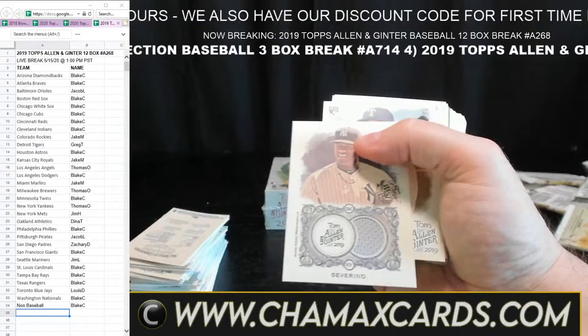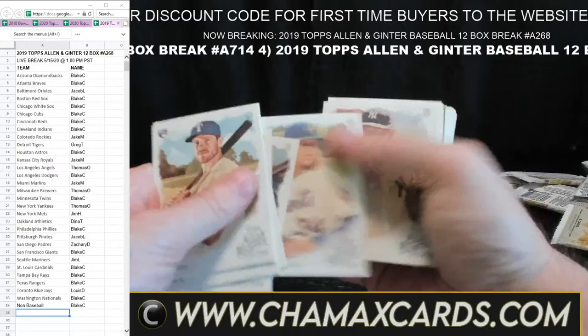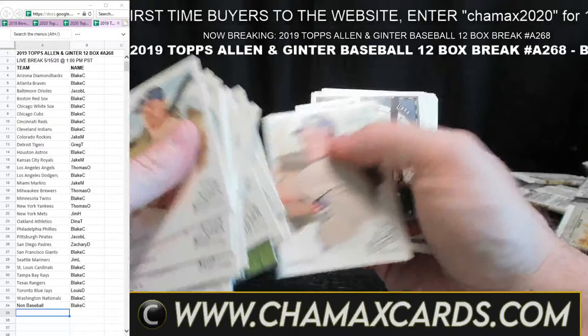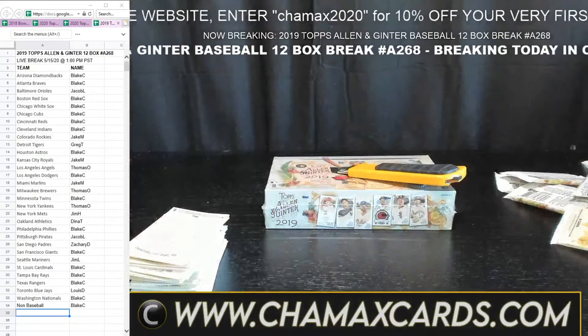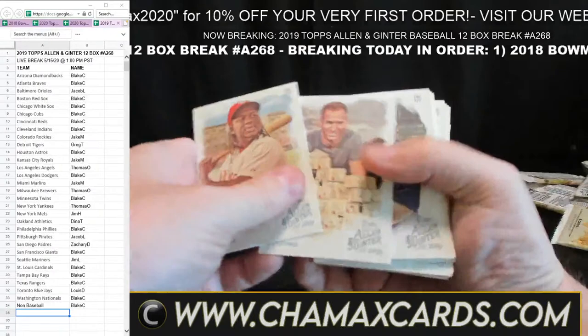Severino, another Yankees. Luis Severino, relic card for the Yankees. Thomas O. There you go, Thomas. You're cleaning house this box. Maybe more, maybe. Missed showing that card. There you go, Santa's sleigh. Santa's sleigh has its own card, eh? Last stack here in box number 11.